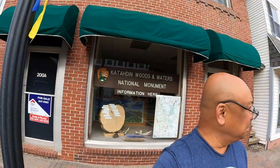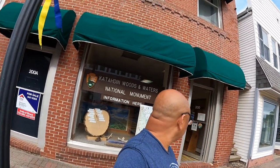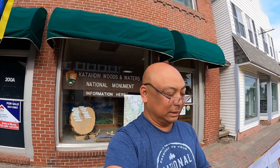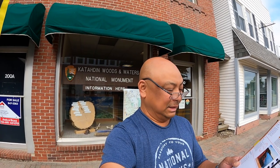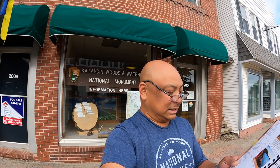A little town called Millinocket. Not really sure. Hello, I'll be in a moment. Okay, we are at Katahdin Woods and Waters National Monument. Spread across a wild landscape, offering spectacular views of Mount Katahdin. Katahdin Woods and Waters National Monument invites discovery of its rivers, streams, woods, flora, fauna, geology, and the night skies that have attracted humans for millennia.